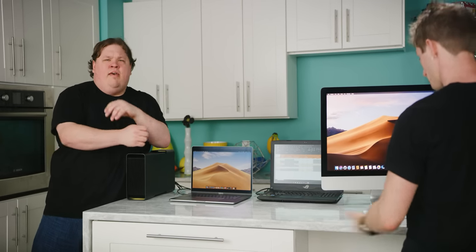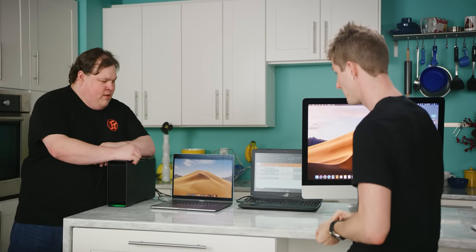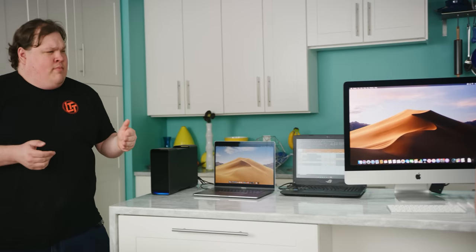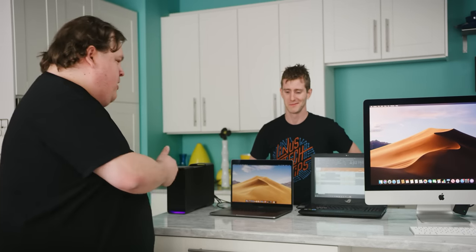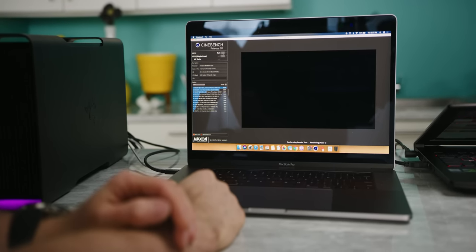Yeah, I think for compute, we're probably looking at a much faster experience with the MacBook Pro, just as a result of the much faster Radeon 7. However, the iMac has two more much faster cores. So depending on how they thermal throttle, it might be a wash or it might be a win for either of them, really. Before we do that though, we're gonna do a quick Cinebench run to get a baseline for the CPU performance.